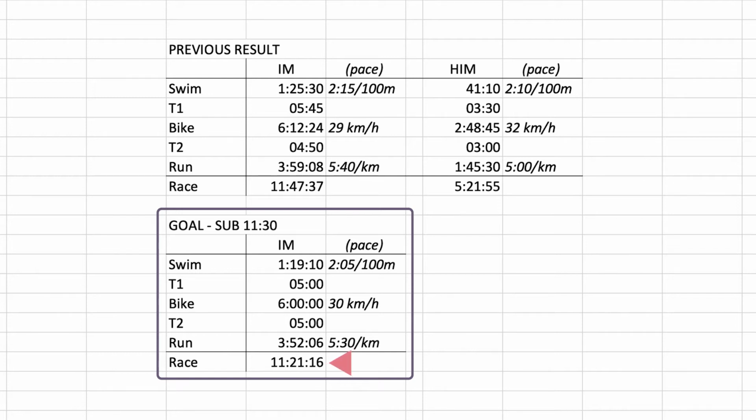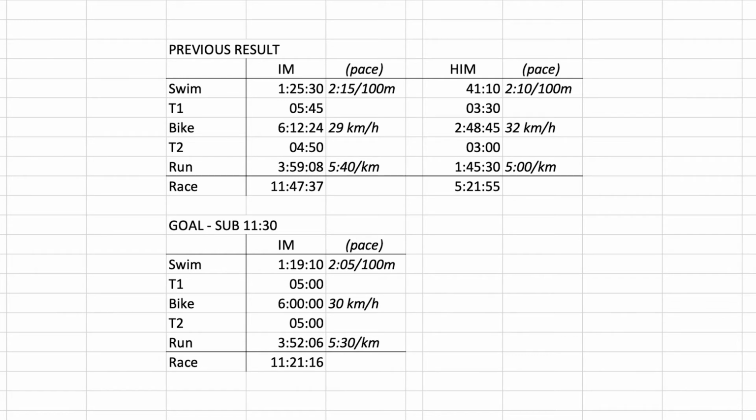To play around with your own numbers, I suggest that you Google Triathlon Calculator. You will find several web apps. When you alter your numbers, you will probably notice that with relatively small improvements, you will get great results. Okay, we are now ready to build a training plan for Sven.